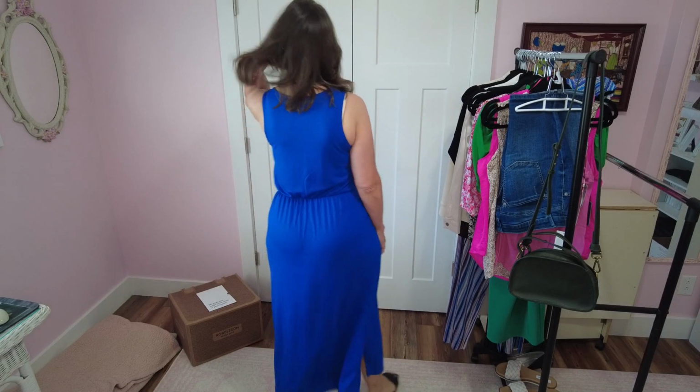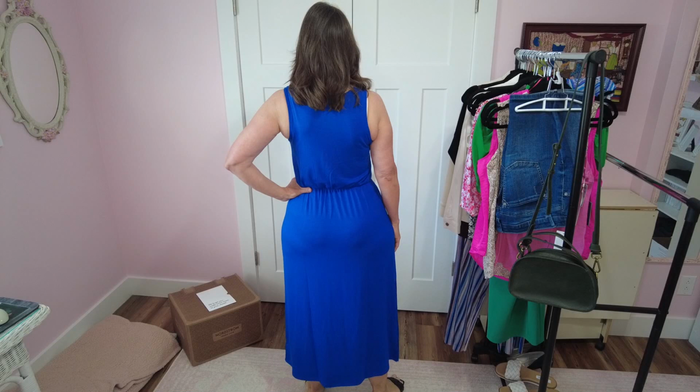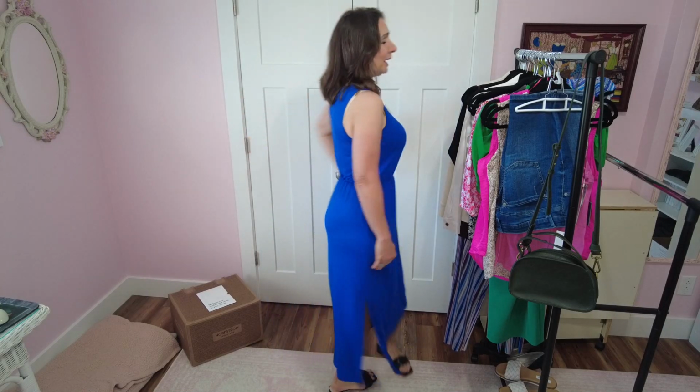I love this blue color, and I love these types of dresses because you just pull them over your head and you're dressed and done for the day. I would add a belt if I was going out somewhere, but for banging around the house, I would wear it just as is. So there it is, nice little scoop neck. Let me show you the back. But I like this one, and if the price is right, I will probably keep it.